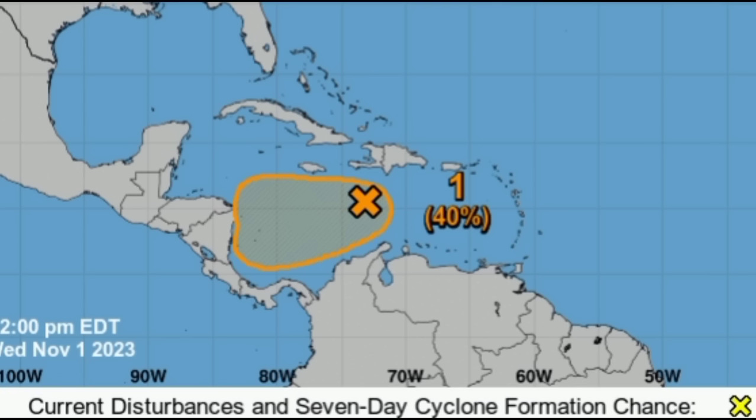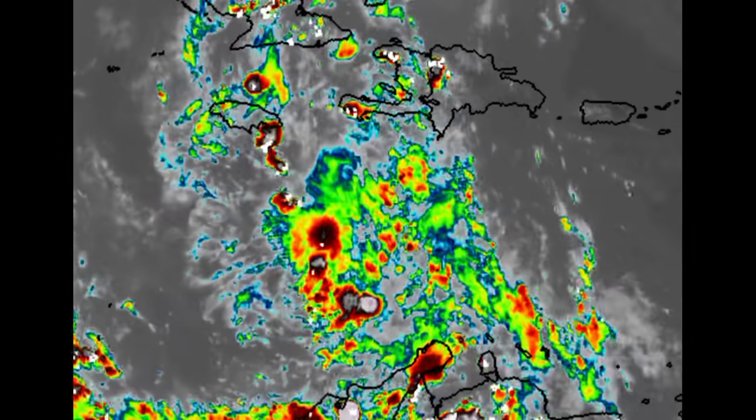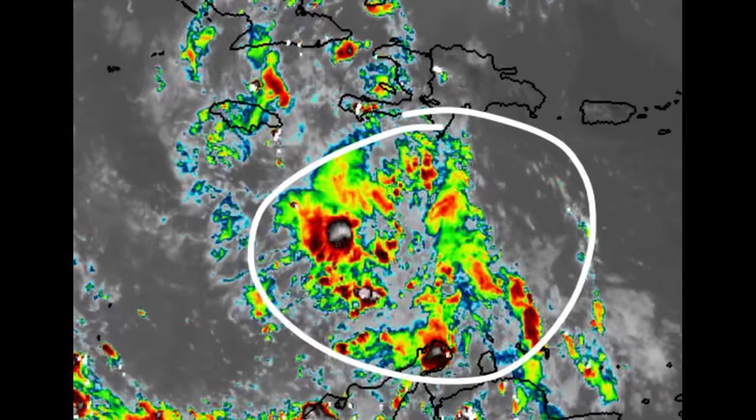Maybe within a day or two, conditions will be conducive enough to actually allow for the system to try to become something out there and briefly develop. I mean, the sea surface temperatures are very warm. Not only that, but there's just a lot of available energy to allow for development, or quick development. So let's see what it decides to do. But as we can see here on satellite, it is not looking the best, and it is just a big, massive, disorganized shower and thunderstorm activity.